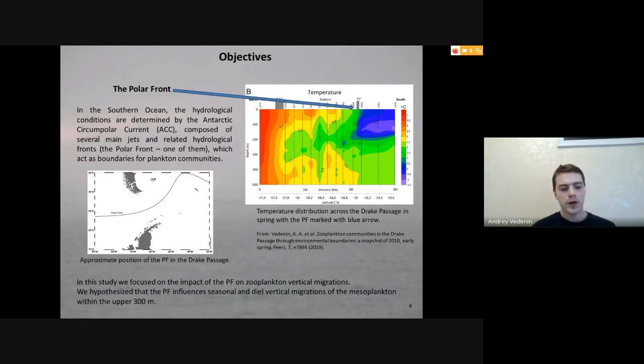In the Southern Ocean, all the hydrology is mainly determined by the Antarctic Circumpolar Current, which is composed of several smaller currents or jets and related hydrological fronts. The polar front is one of them, which acts as a boundary for zooplankton communities. One way to visualize the front is to draw a cross section of temperature or salinity, and you can visualize the front by sharper gradients, in this case of temperature.